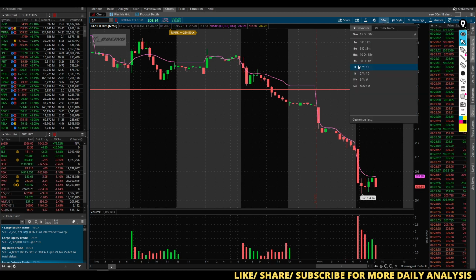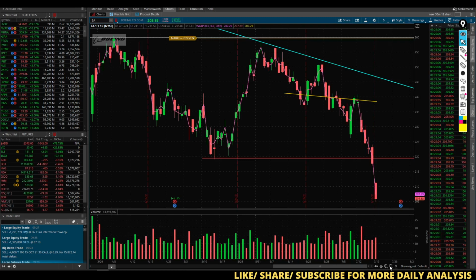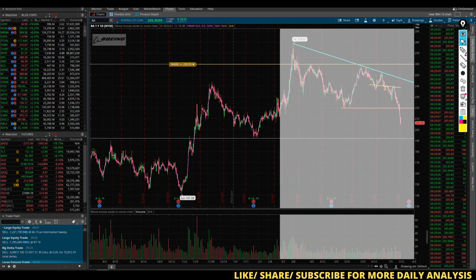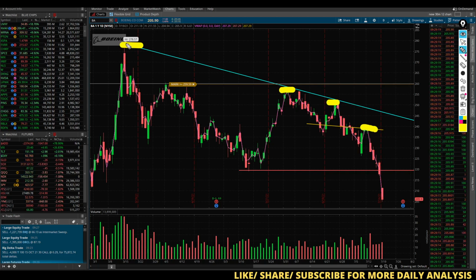$206 levels. So let's go. I'm gonna switch to the daily chart. On a daily chart, we'll take a look at what I was watching for this stock. So this is a 1 year chart. Basically, we were making these lower highs here for the past 5 months or so, and I was watching this blue line as a resistance for a possible momentum shift and trend break.